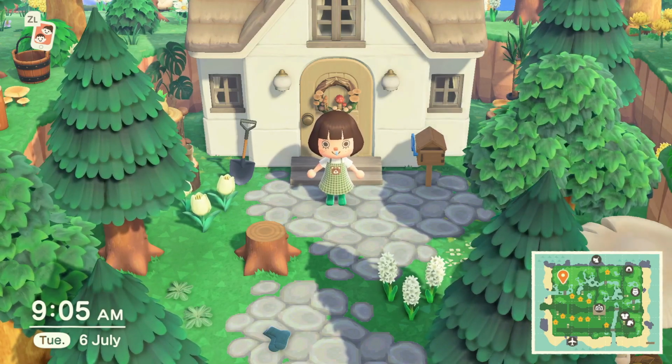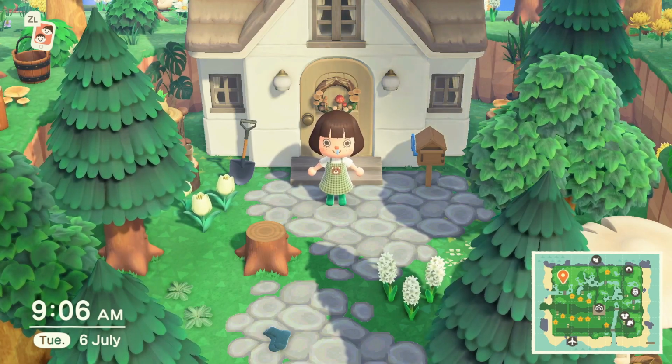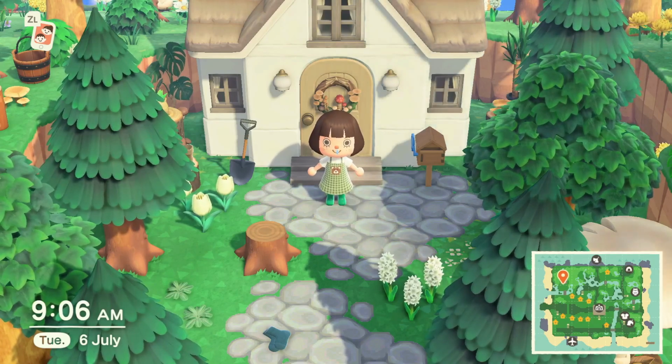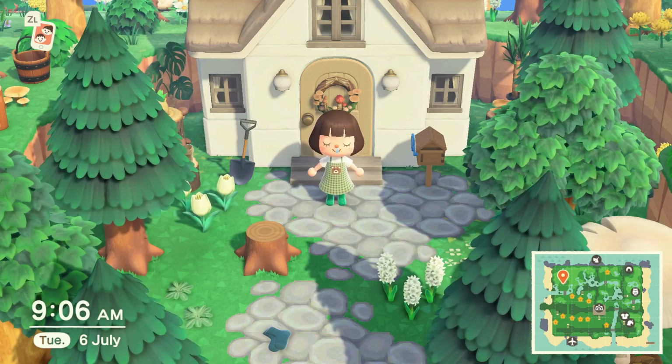I just felt like I was not as interested in it anymore. I was kind of pushing myself to play and I was just kind of trying too hard to make a perfect island instead of actually enjoying the game. And so I decided to take a little break, and now I started playing again about a week ago and I'm absolutely loving it. I've changed lots in my island, so I'm super excited to show you guys.